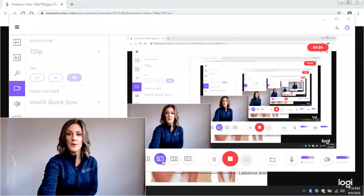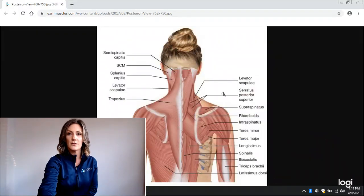Okay, so we covered range of motion, looking over both shoulders, looking up and down. We covered stretching the upper trap, stretching the levator, stretching the rhomboids, which was that muscle. Let me go back to the picture here. These muscles here, so the rhomboids.